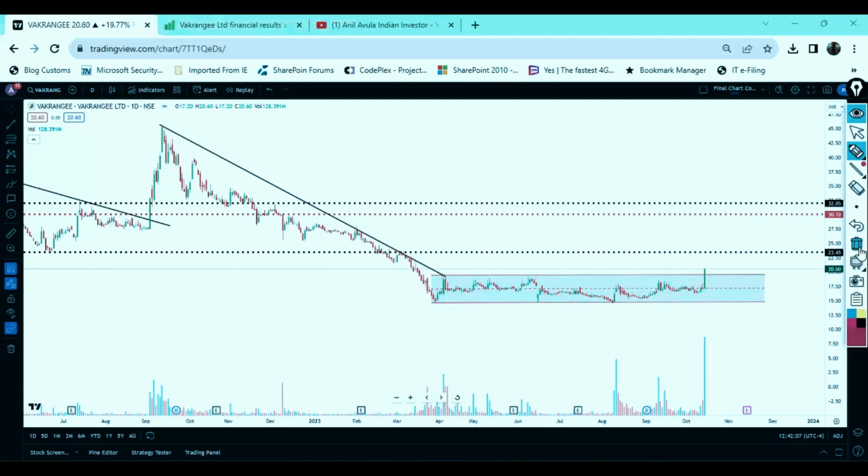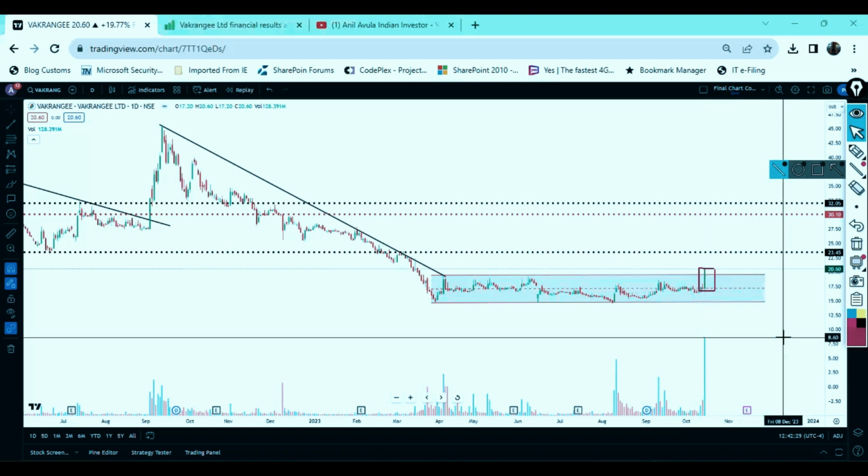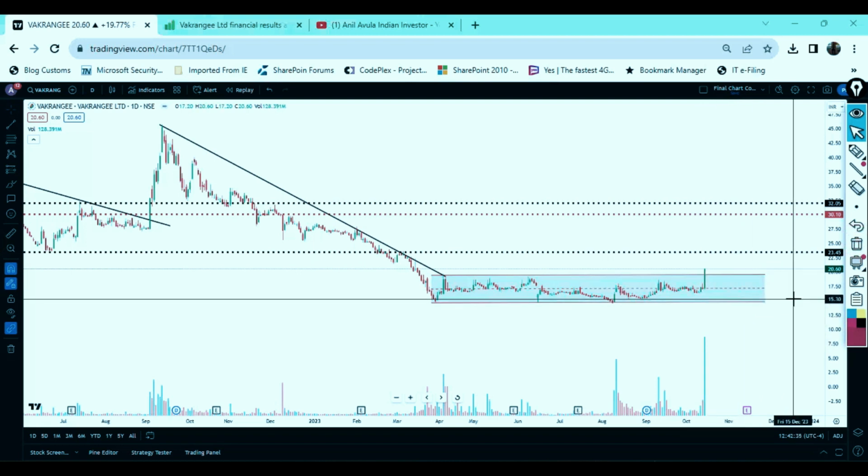That is where we see a very strong consolidation happening within this parallel channel over a longer period of time. Once the heavy consolidation was done, this stock gave a tremendous breakout from the parallel channel with heavy volume, more than 120 million in one day. This volume is one of the highest in this company, and this volume has never happened for this company.